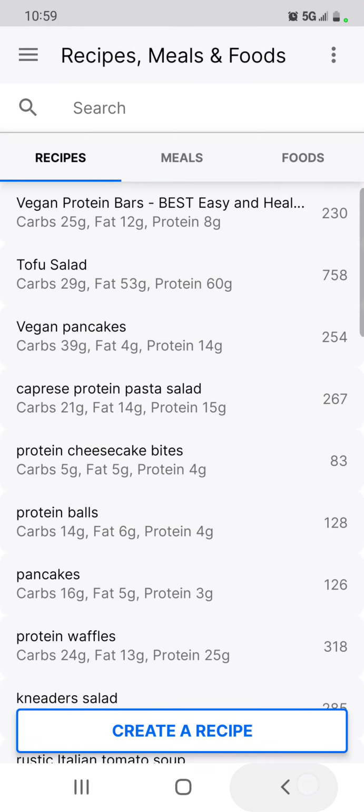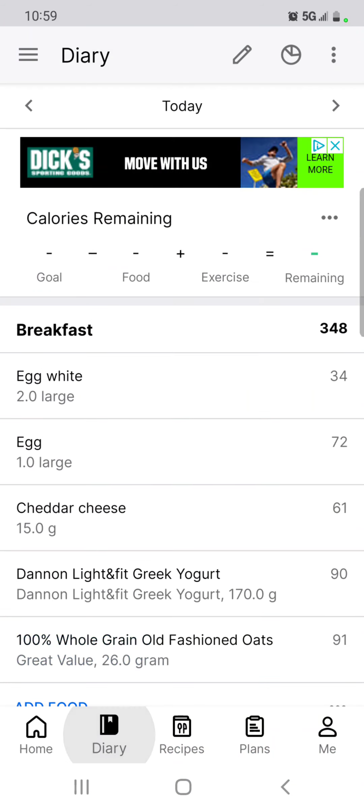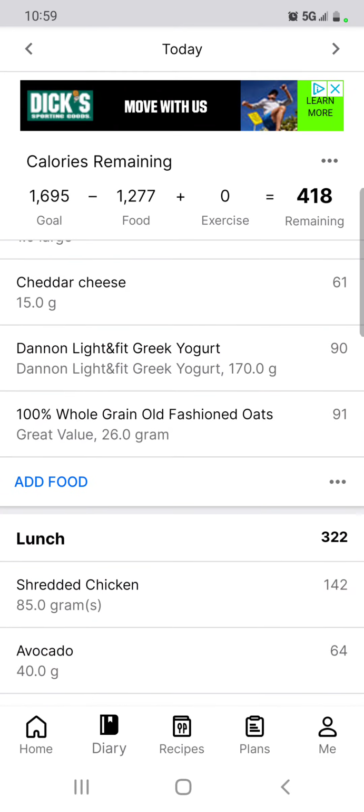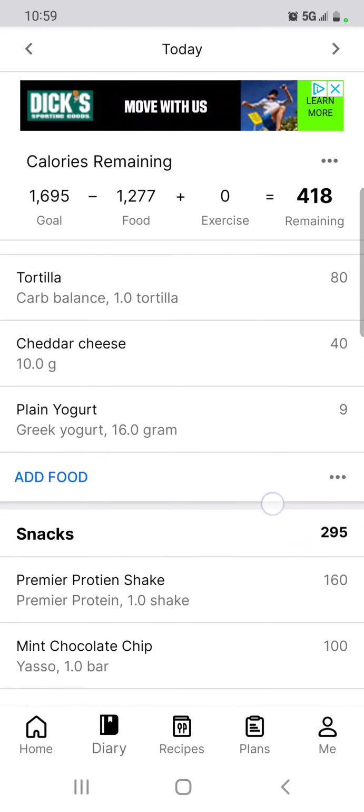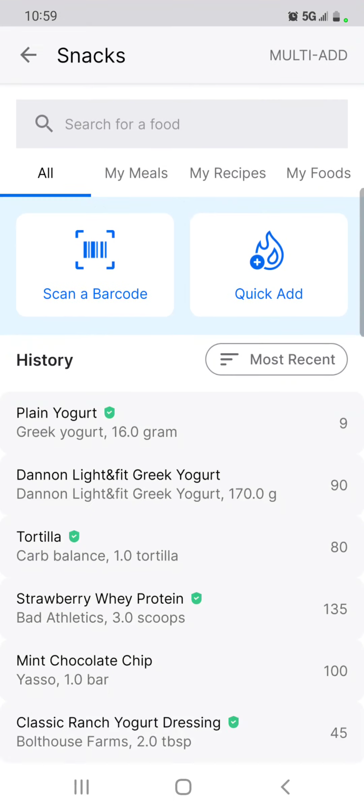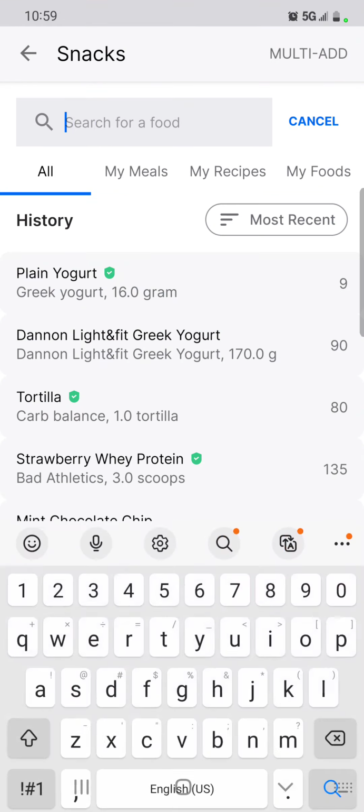The other thing I wanted to show you is that sometimes you might find a recipe and it gives you the macros, but it's not on MyFitnessPal. So what you can do, and this isn't necessarily ideal because it doesn't have all of the other nutrition facts, but let's say I have a recipe that is not in MyFitnessPal and I don't want to upload all of the ingredients to it, but I know that it has 20 grams of carbs or whatever.